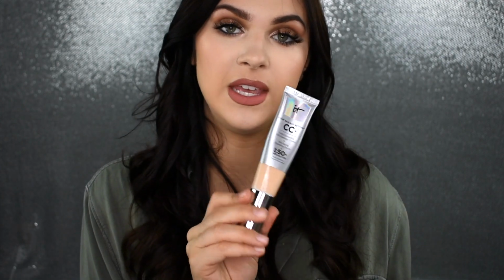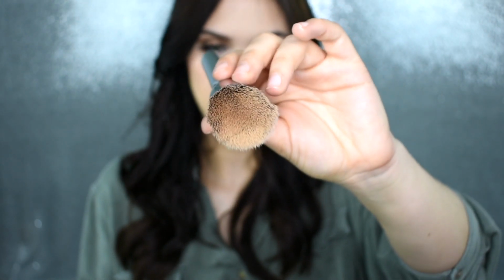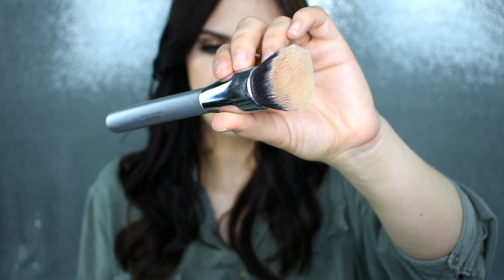So when I originally bought this CC cream, there was a deal going on at Ulta where you get this CC cream and you get this foundation brush for free. This looks like it is the It Brushes for Ulta Airbrush Complexion Perfection brush in the shade number 15. So here is this brush right here. You can see it's kind of an angled flat kabuki brush.